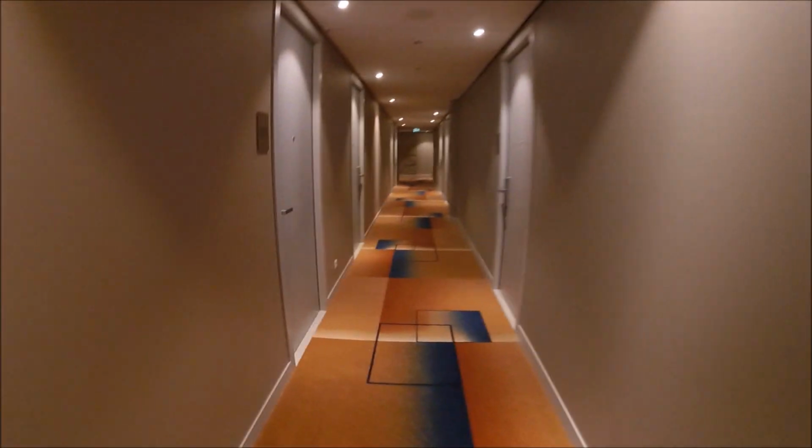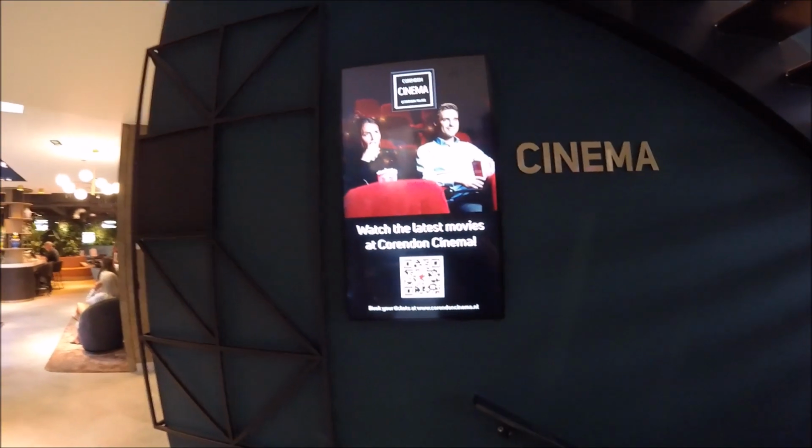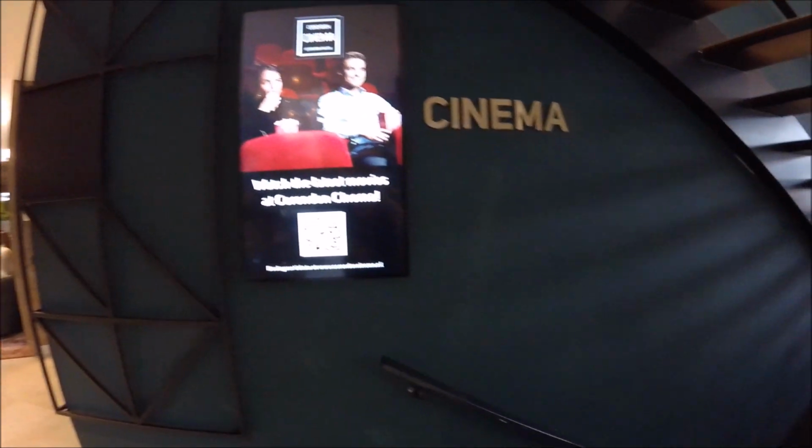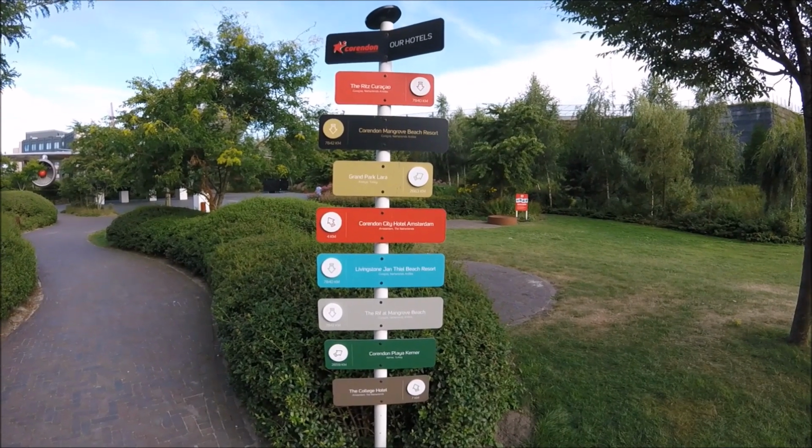The corridor, as you can see, the decorations are pretty standard for the Netherlands, orange and blue. There is a cinema provided at the Corendon Village Hotel. You can go see a rather nice movie down in the cinema. I didn't on this occasion, I just didn't have time, but it is there if you're there on a longer stay and you do wish to entertain yourself.